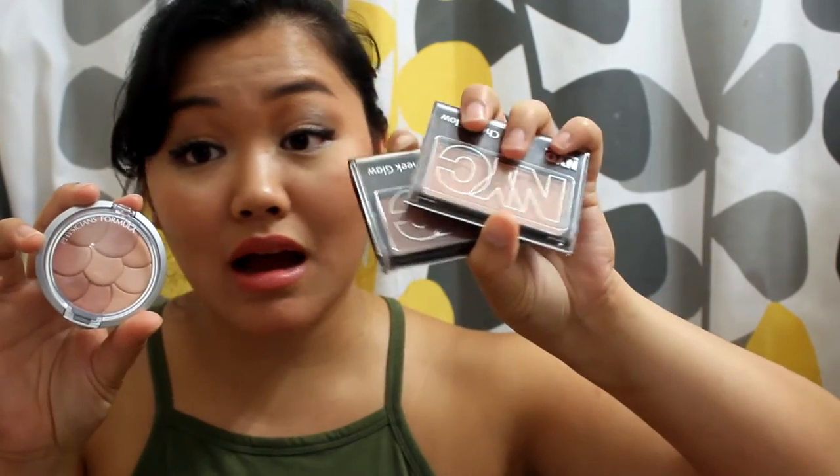Every time I try these, I try to like them, I try to swatch them, they just wouldn't work. I tried to use like a dense brush with them, and I put it on, it looked gray, and I couldn't make these work, and I feel like I shouldn't have to work so hard for blush, and I have way too many blushes anyway, so I'm just gonna, you know, put these out. So this and this, Purge.